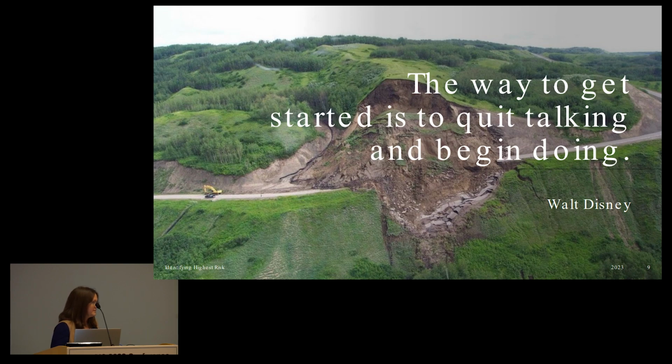This quote, I'll share it. This was in the presentation, but I read it and I thought it's very fitting because it speaks to this process, this notion of integration. So the way to get started is to quit talking and begin doing. I like that it's about getting your hands dirty, and it speaks to the urgency of the problem we're talking about, because rain waits for no one. But also because it speaks to that initial part, the talking had to happen.